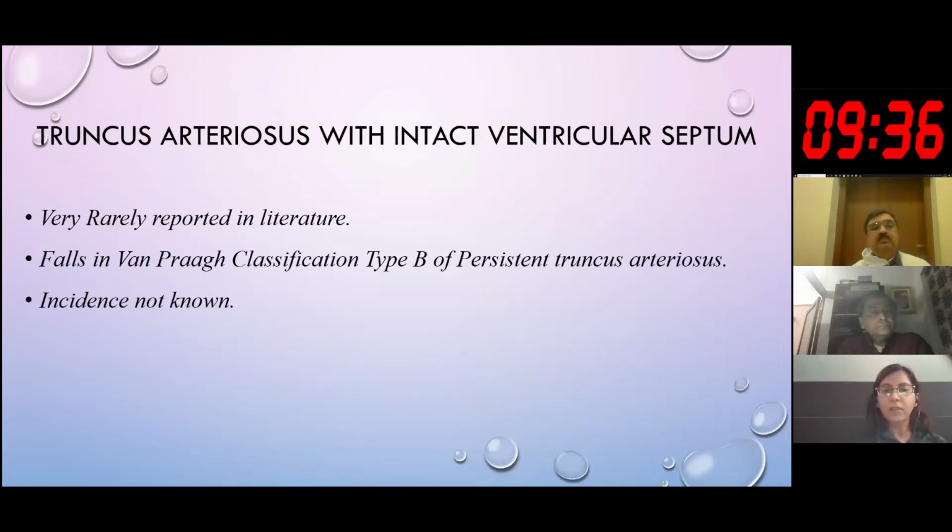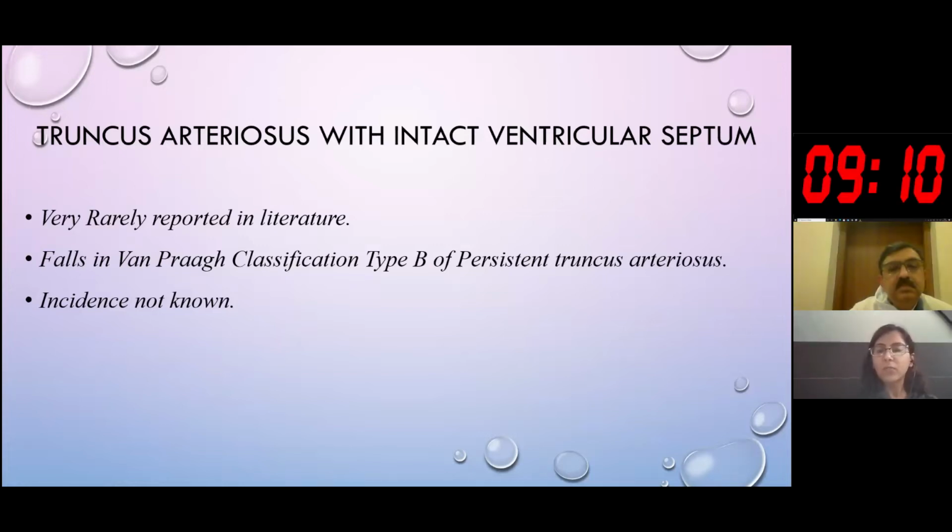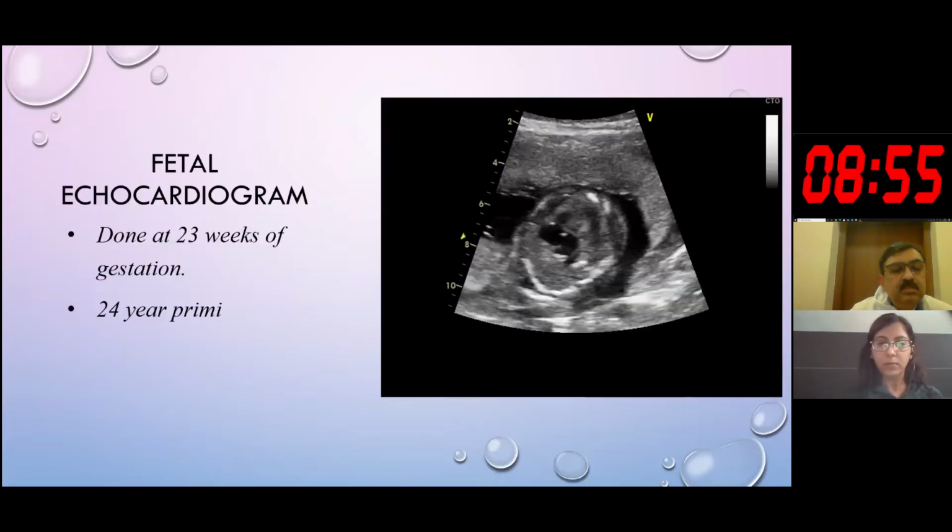So basically, truncus arteriosus itself is a very rare congenital anomaly, consisting of only 0.7 to 1.2% of the total congenital anomalies. And within this share, only 4 to 5% of cases are reported with an intact ventricular septum. There are two types of classification: the Collett-Edwards classification and the Van Praag classification. Truncus arteriosus with an intact ventricular septum falls into type B of the Van Praag classification, which is very rarely reported. The incidence of this kind of lesion is not known.